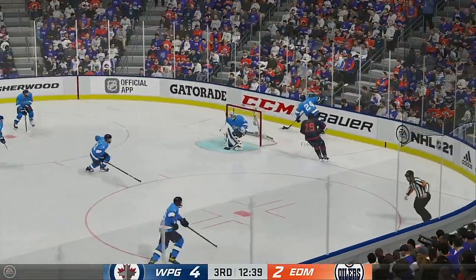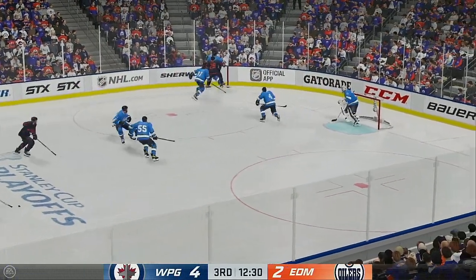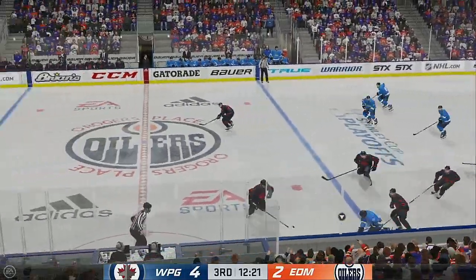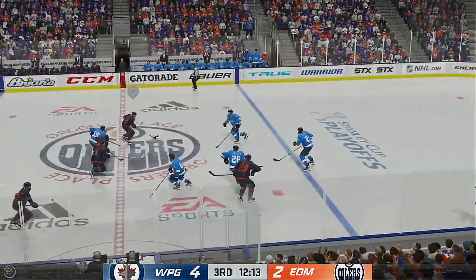Fires it into the offensive zone. Winnipeg's got it behind the net. Along the boards, they battle for the puck. The Jets have it against the wall. Moves the puck. Solid check to slow him down.